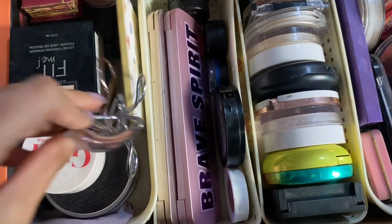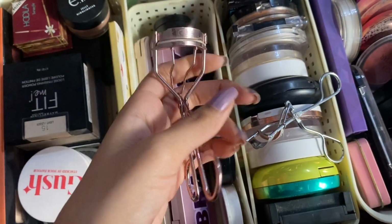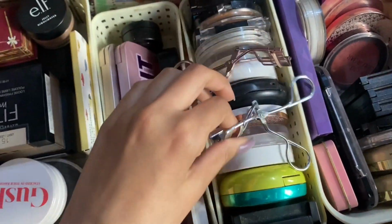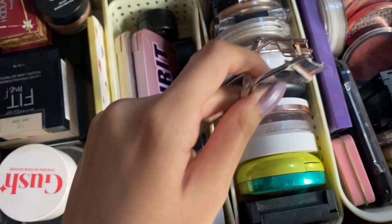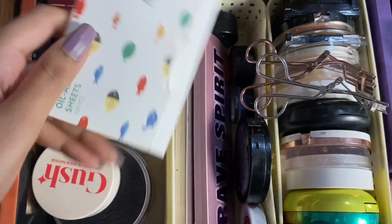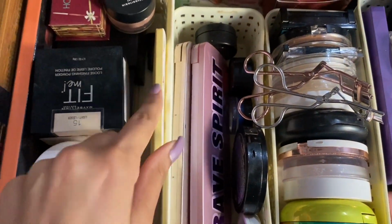And then we have two eyelash colors. I think I should declutter this one because this is from Gub and this is dead, but this is a rose gold one, so I love it. And this is my favorite eyelash color. This really keeps your eyelashes on hold. This is from Vega. This is my Miniso blotting paper. I love this one.